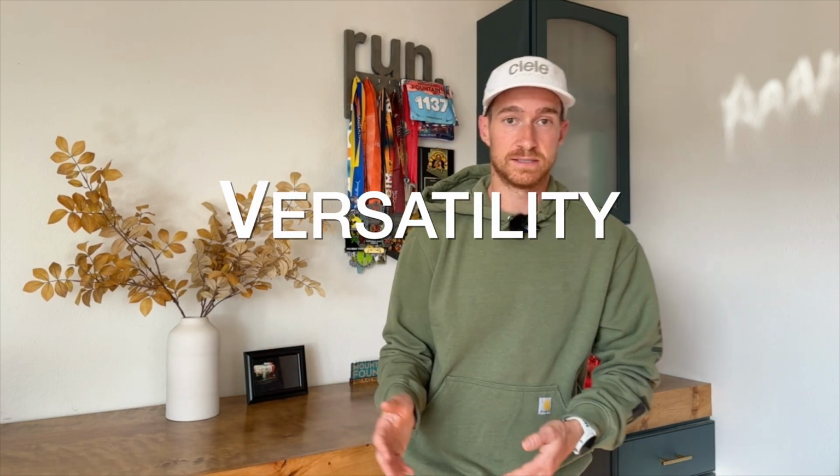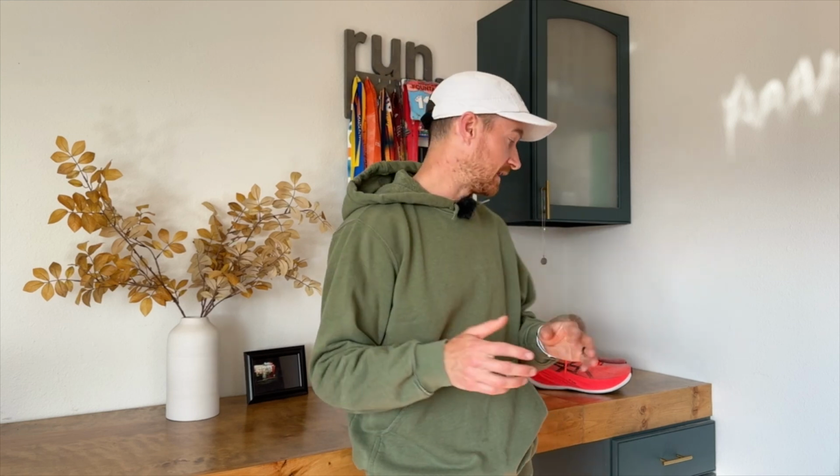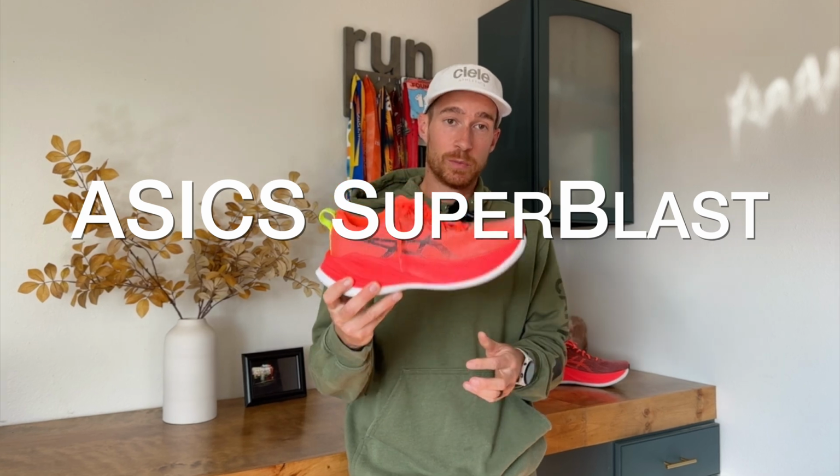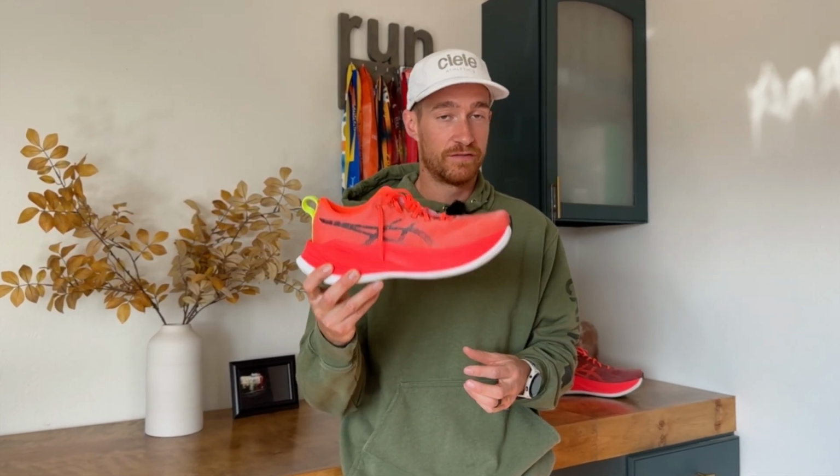I like the versatility. So one thing that I love about this shoe that I picked up recently, this is the ASICS SuperBlast. It's been out for a while. I've wanted to try it for a very long time.